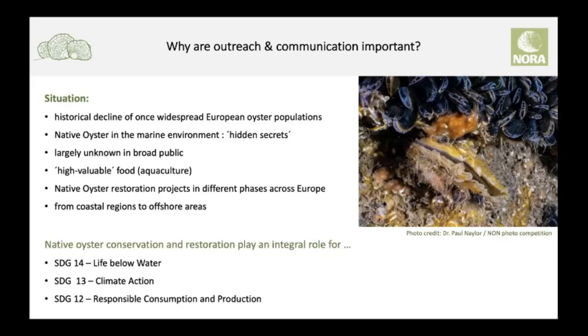And we already heard from both that oyster restoration is also important for future steps to achieve SDG 13 by strengthening resilience to climate-related disasters. It's coastal protection, for example, that oyster reefs deliver. And native oyster restoration contributes to SDG 12 by fostering nature-based sustainable solutions for production in the aquaculture sector on various levels. Corina, next slide, please.